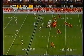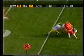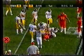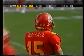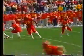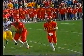Wallace from the shotgun. He's going to keep it. Looking in the flat, has a man, is complete to Whitaker. Inside the 50, down to the 47-yard line. Jack Whitaker, the sophomore out of Grinnell, Iowa, the walk-on. Well, when you can call plays, when you can roll your quarterback right or left, and Seneca Wallace, he's not left-handed, but he throws well rolling to his left. Just throwing on time, and you got the zone defense with the Hawkeyes back there, and hey, it's just easy picking for Seneca Wallace right now.